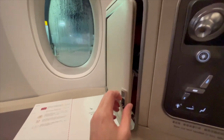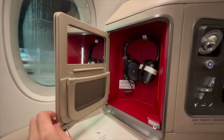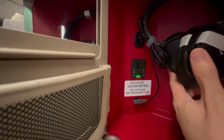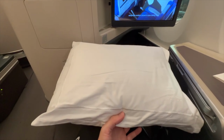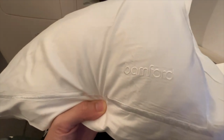You'll find a mirror and the in-flight entertainment headset. Right behind, you'll find an international port and a USB-A to charge your mobile devices. The pillow is pretty puffy and is by Bedford. I personally like Cathay seat ergonomics. It provides a little privacy, and on the side you'll see this depressed area designed as an armrest.